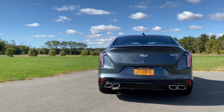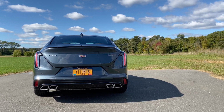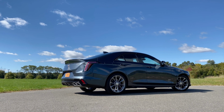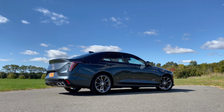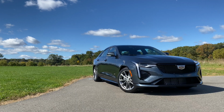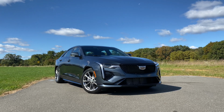Not only is the V and V Blackwing thing a little bit confusing, the positioning of the CT4 and the CT5 is also a little bit confusing. The CTS used to compete with the E-Class and the 5 Series, but now the CT5 competes with the 3 Series and the C-Class. The ATS used to compete with the 3 Series and the 4 Series, but now it competes with the 2 Series and the CLA, I guess? So yeah, it's all a bit confusing. Nonetheless, once you move on from all that confusion, the CT4-V and the CT5-V are actually pretty fun to drive.